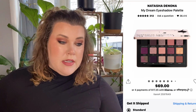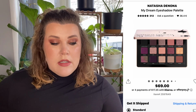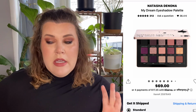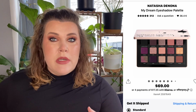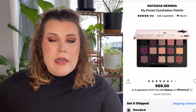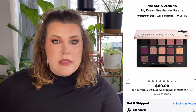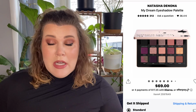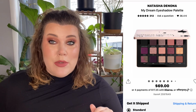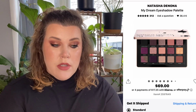The next product is from Natasha Denona, and this is her My Dream eyeshadow palette. The reason I'm recommending Natasha stuff now is because when she does sales during Black Friday, she typically does bundles. And if you're someone that already has a lot of her palettes, it can be hard to get those discounts because they're bundled with other palettes that you already have. And last year, her sale, to be blunt, was so disappointing. It was a literal joke. So I think that 20% is going to be a really good discount on this product.